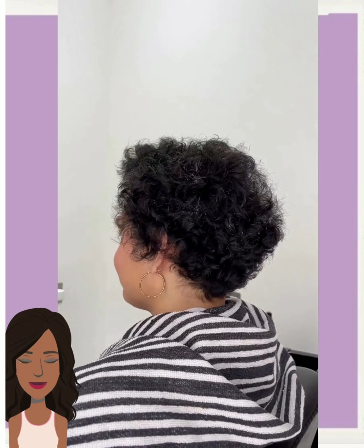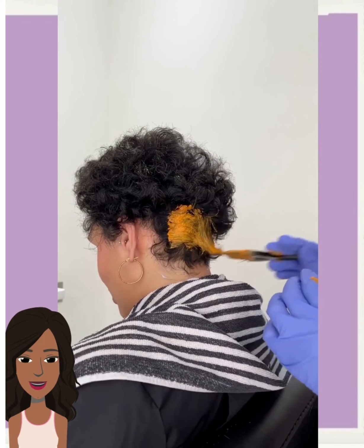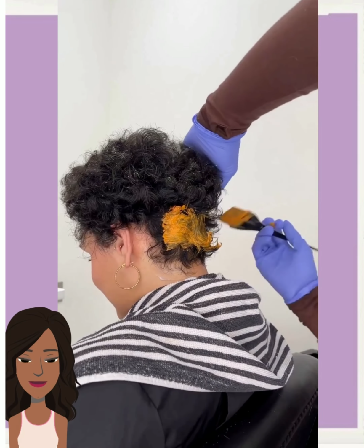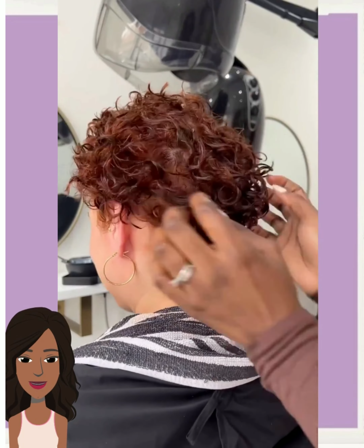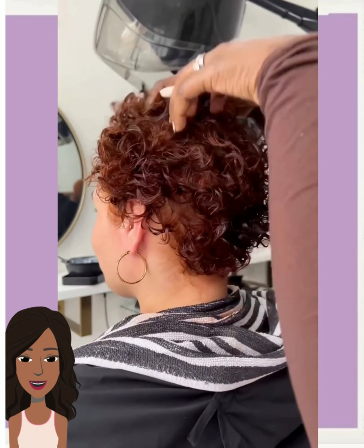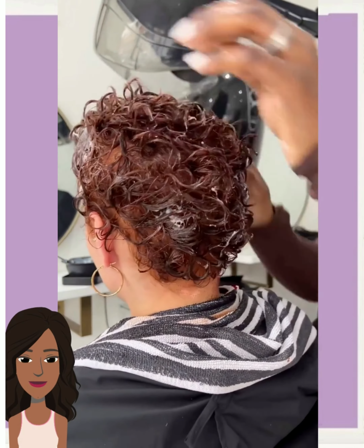So next up, we have another haircut transformation. Oh, actually it's a color. I think it's a cut and color. So she went with like the dark copper color trend. Got the curls popping.